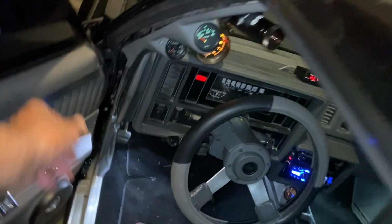I might be able to start this one up. Well, what the heck? Let's start this up and see what it sounds like right now. Okay, let me raise this garage door open. And we'll start this car up. It's late, but I don't really care.